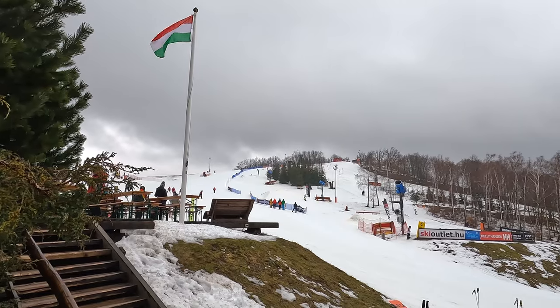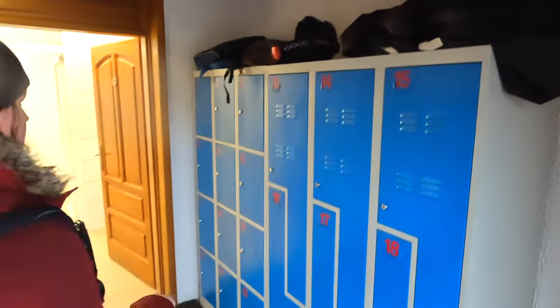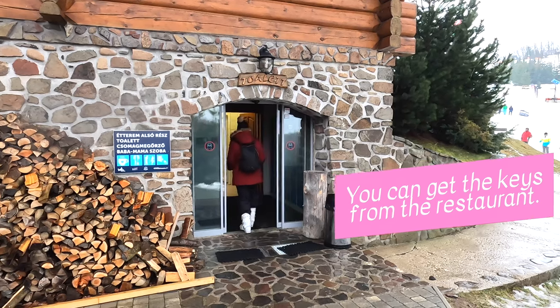So we just got a key for the lockers down here. The lockers are at the bottom of the hütte, right by the toilet. Another advantage of arriving early at the ski park is that you can get one of the lockers. There are only a few lockers available, but we were early enough today. And again, even for the lockers, you need a 5,000 forint deposit, payable only in cash. So again, bring cash, otherwise you're in trouble.